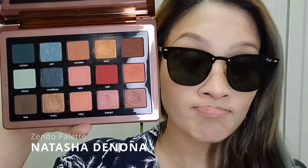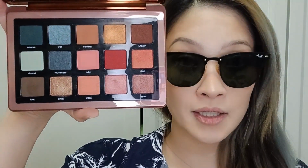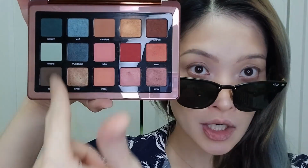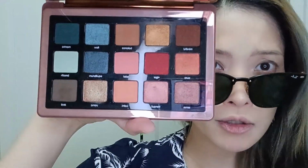This one, I don't think I reach for it for my daily makeup. It definitely has more neutral colors compared to the Love Face palette. The unique thing about this palette is that these brown colors are all warm tones, like warm undertones, orangey and red. But then these green family colors are cool tones. I don't know if that matters to you, but I found it kind of interesting.